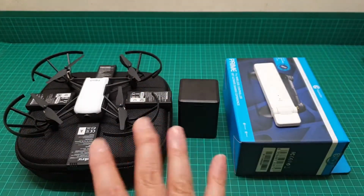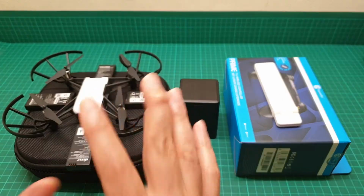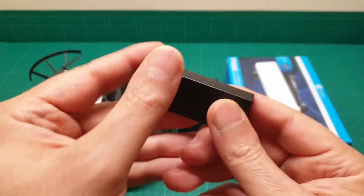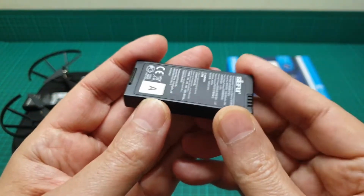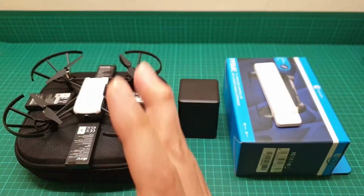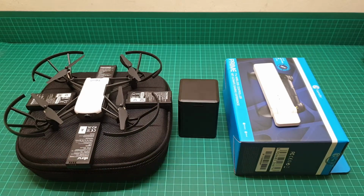But the batteries: if you buy the boost combo, it comes with 3, and you don't have to spend £20 minimum for each of these. So you spend a little bit more, but you are still getting 3 batteries at the lowest price possible.